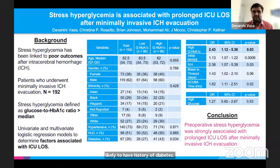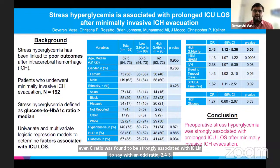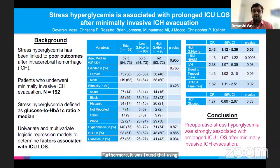After that, a multivariate analysis was then done while controlling for variables that have been previously found to be significant predictors of postoperative outcomes. And in doing so, an elevated glucose to hemoglobin A1c ratio was found to be strongly associated with ICU length of stay with an odds ratio of 2.43. Furthermore, it was found that using serum glucose alone was not associated with ICU length of stay when controlling for the same variables, which again just corroborates the increased discriminative power that comes from using the glucose to hemoglobin A1c ratio over serum glucose alone.